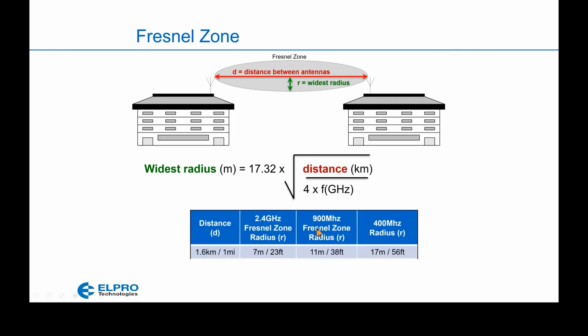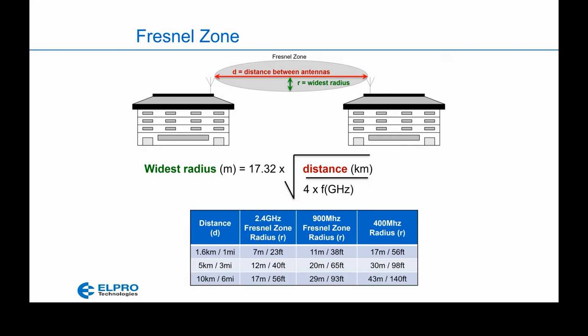Now, it will change as frequency changes. I don't think it's too important to memorize this kind of information. Just know that we have a software program that can calculate this for us. And here we go, just showing the rest of the chart here. As the distances get longer and longer, the Fresnel zone gets larger and larger, which is why these antennas need to be higher and higher above ground.